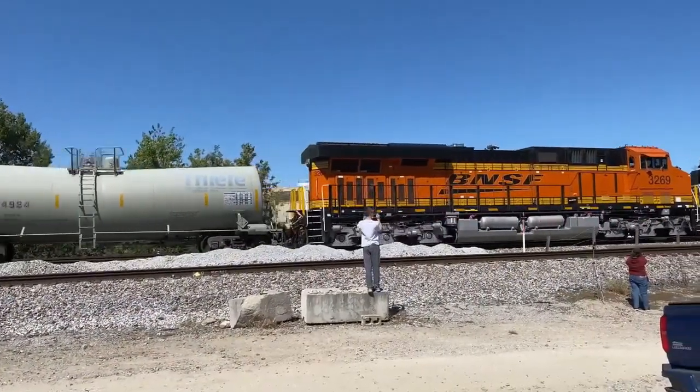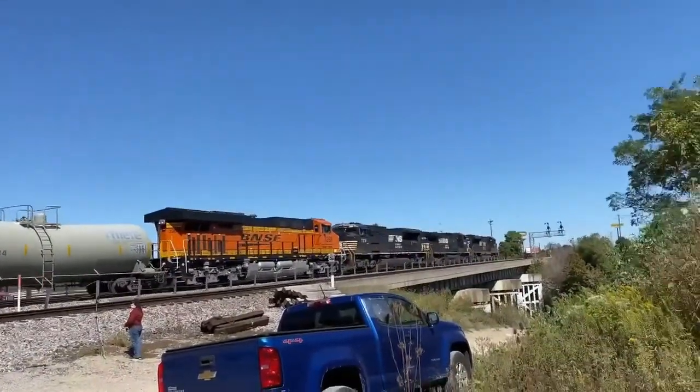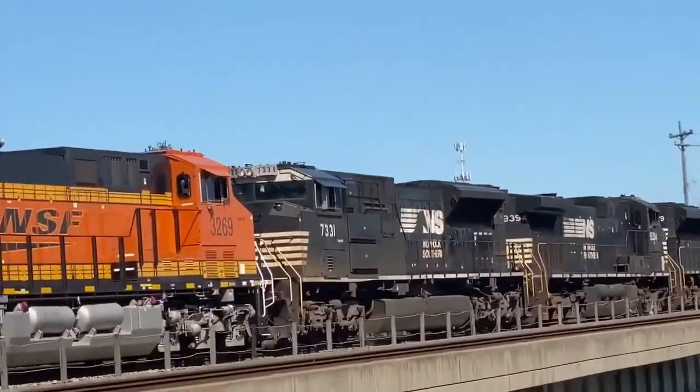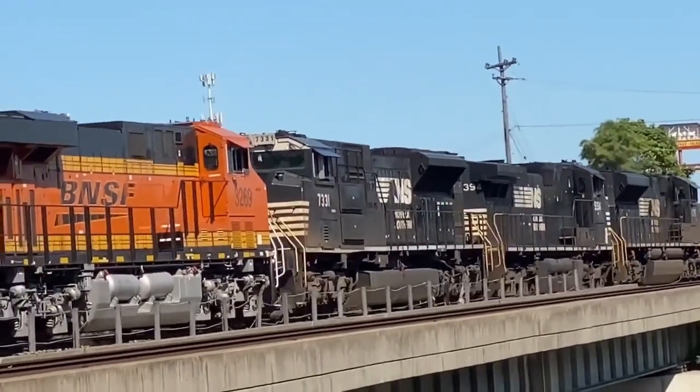This was also a brand new BNSF Gevo, and myself and some other rail fans were actually able to stand in front of it and take some pictures by it. Of course, we stayed clear of the tracks in front of it. It was also interesting that the NS SD70 ACU was dead in tow along with the BNSF Gevo on this particular train.